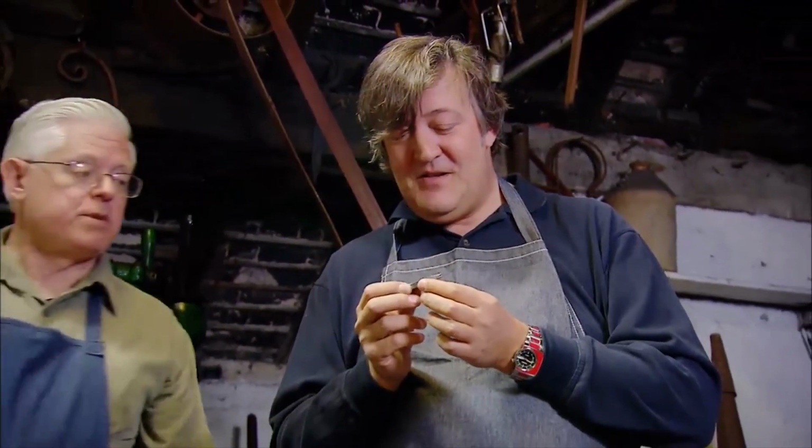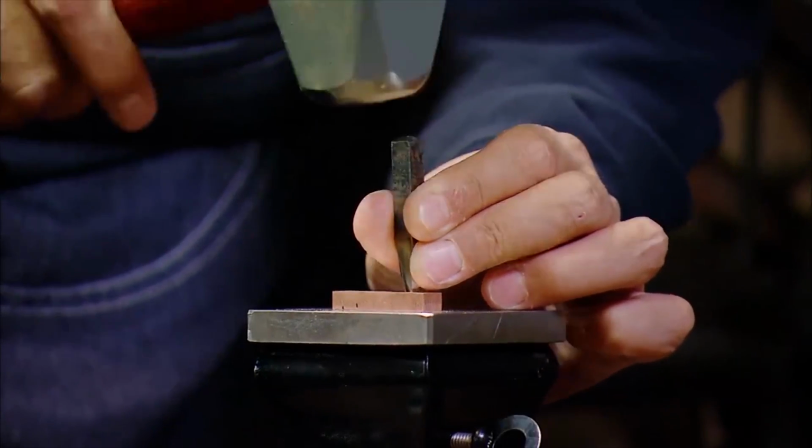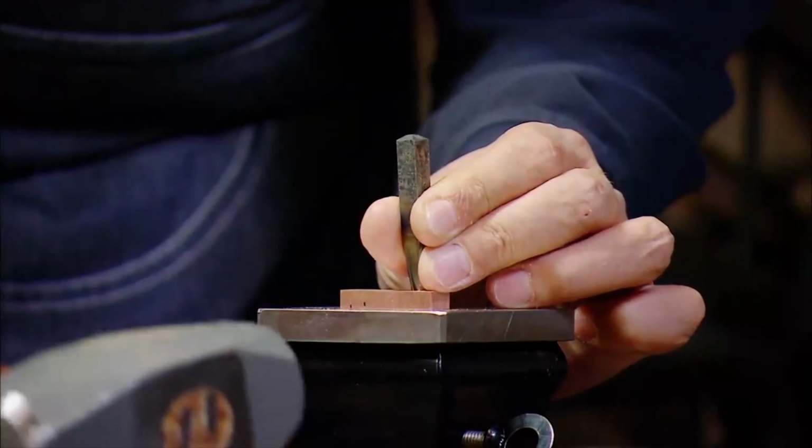Well, we have to strike a matrix with that. Strike a matrix. Yeah, we're going to hammer that punch straight into that piece of copper, so it will leave an impress of the letter shape. Yeah, absolutely.